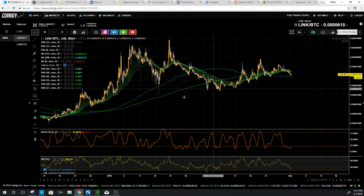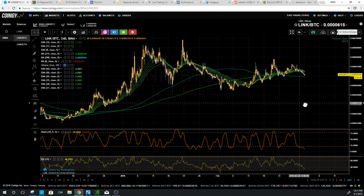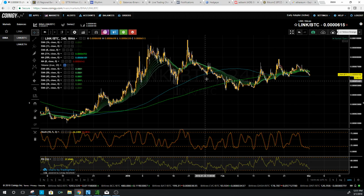It's still long-term bullish. Intermediate term, there's some pretty good ebb and flows here. There's a lot of cycles you could be adding and reducing. So I like it.